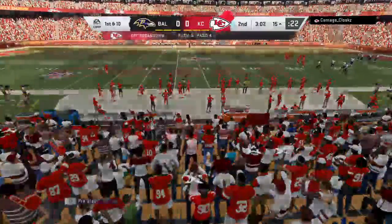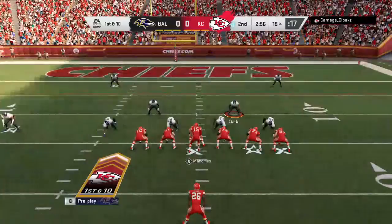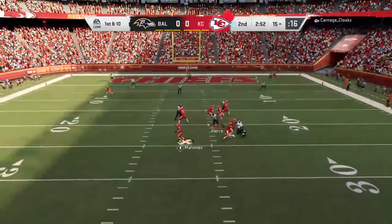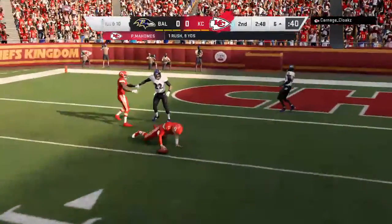Remember when we were meeting with the D coordinator before the game, and all he talked about was run fits, making sure our guys were in the right place so there were no creases? They missed their fits, didn't they? Yeah, there was no fit there. The only fit was at the end when he threw his headset down after that big run.